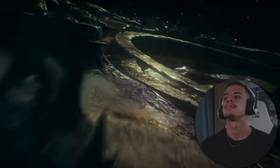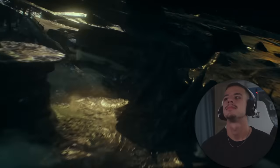Before time began, there was the cube. It holds the power to create worlds and fill them with life.